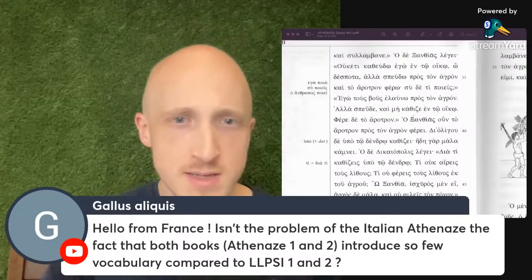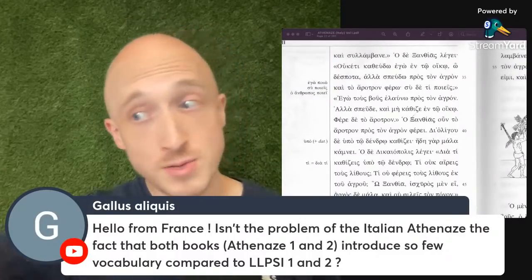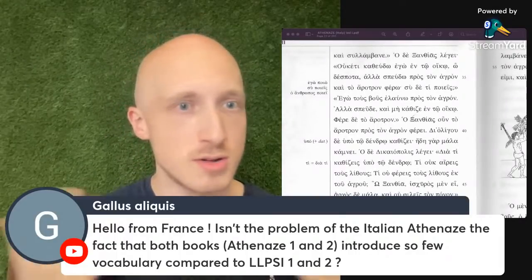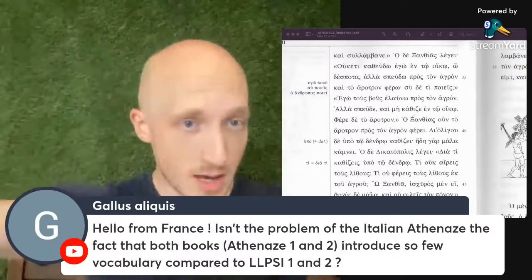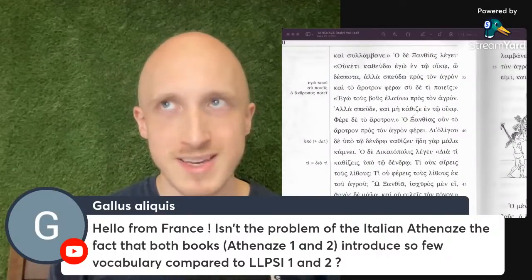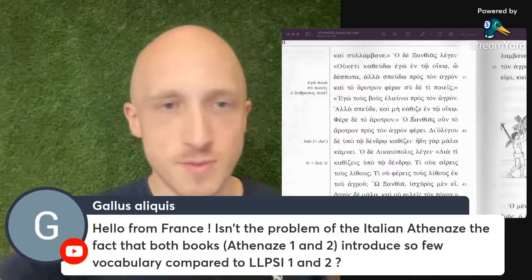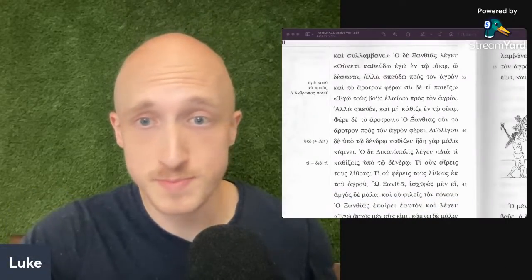Hello from France. Isn't the problem of the Italian Athenaze the fact that both books, both volume 2, introduced so few vocabulary compared to... they introduce a lot of vocabulary. But Athenaze is equivalent to Familia Romana, not to Roma Eterna, because Roma Eterna is all, except for the first chapter, chapter 36, original authentic primary sources adapted as a graded reader. Whereas Athenaze, depending on the chapter, has some adapted from Herodotus, some from Thucydides, some from Aristophanes in the end. But for the most part, Athenaze is not really forcing primary sources on you that much. I think it does it more than necessary, but its goal is to teach you the language.